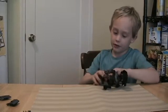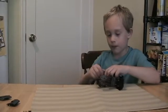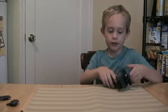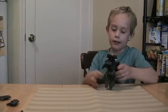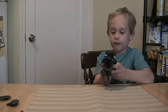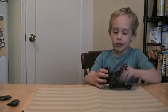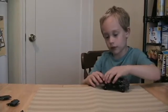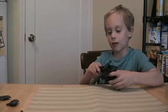Then what you want to do is flip that up, then put this right over here, the stable, and now you do the same thing over here. So this is just a copy thing, so you just do the same thing on everything, but not the same for the grill part.